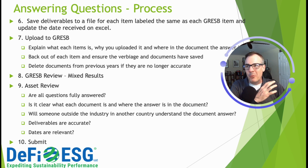You can't just put everything in one folder, because that's how your sustainability folks that upload this information misplace things and lose things and upload things to the wrong GRESB folders. Because again, if it's your first or second year, they are still going to be overwhelmed with this process. So a lot of this is just keeping straight what is what answer for the assessment.